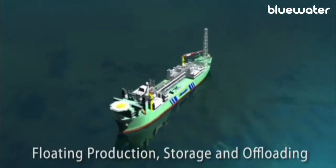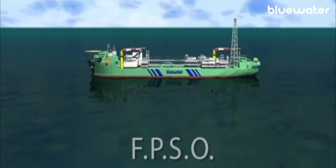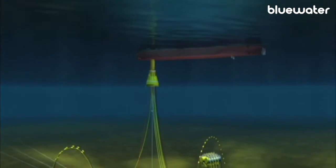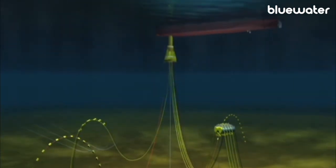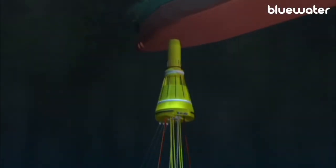Haewene Brim is a floating production storage and offloading vessel, or FPSO. The vessel is attached to a turret, which is moored to the seabed by 8 anchors. The vessel rotates around the turret, allowing it to normally face into wind.